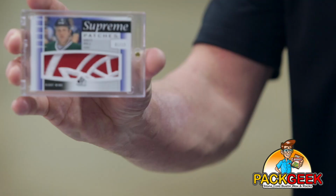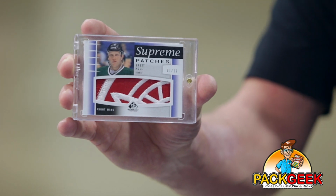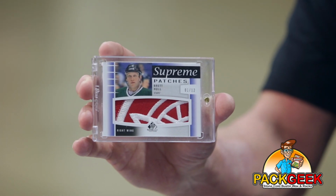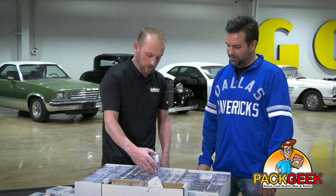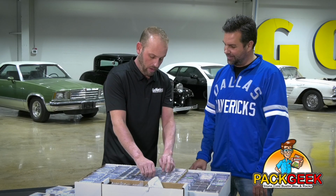This is one of my all-time favorites. A great swatch size and a Detroit cut. It's a giant window, which I love because you get to see a ton of the patch, and you get a majority of the center wheel of the jersey. That is beautiful. Super unique. Back to Upper Deck's designs, man, and their patch.